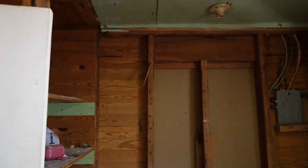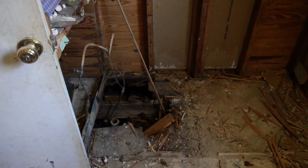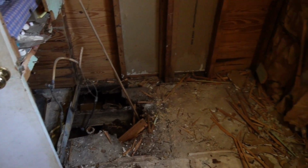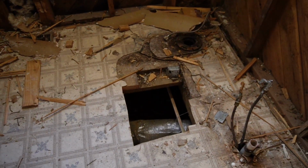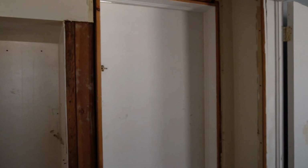This was the bathroom, the old bathroom. It was hideous. It's hard for you guys to see, sorry. But that's where the shower was. We need to do a bunch of work there. Fix the rotten wood. It's a mess. I haven't cleaned it up since I did the demo, but we had to cut holes in the floor so I could figure out where the septic tank was here. That was a chore.